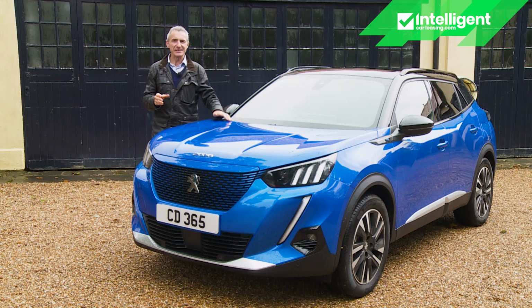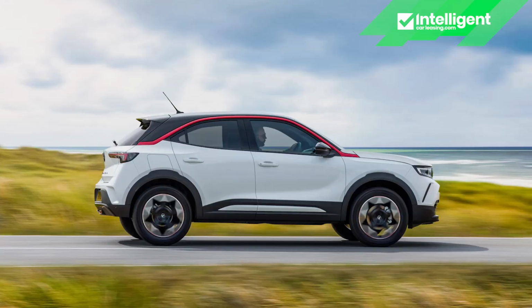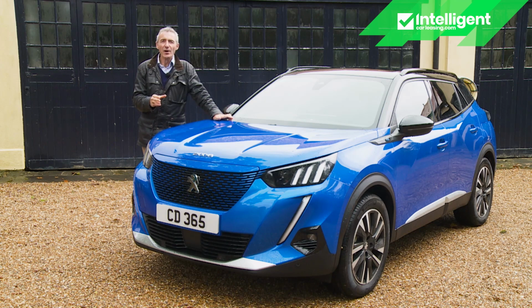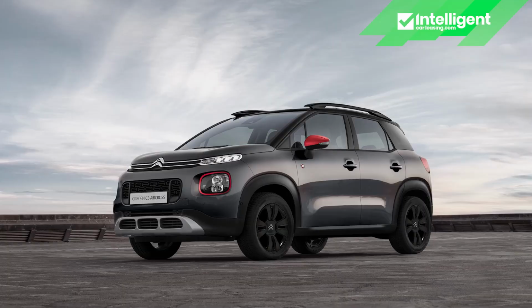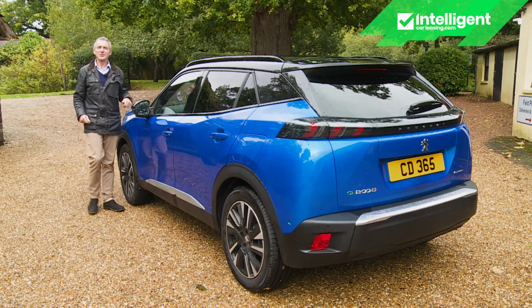As you'd expect, this Peugeot's pricing is pretty similar to its similarly engineered PSA Group small SUV cousins, the DS3 Crossback and the Vauxhall Mokka. But also, as you'd expect, it costs a fraction more than the two PSA Group small crossover models which share this 2008 model's engines, but not its sophisticated CMP platform, these being the Vauxhall Crossland and the Citroën C3 Aircross. What about other options?